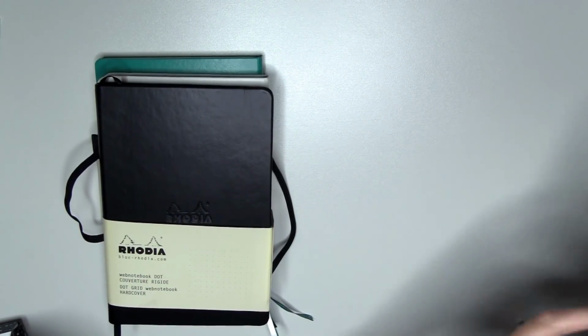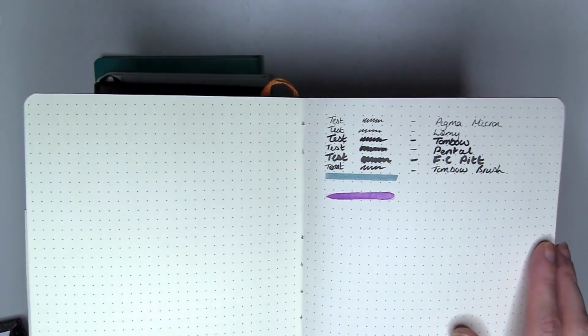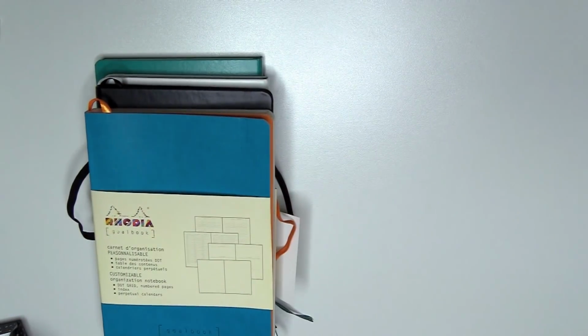Then we have the Rhodia, however you want to pronounce it, Goalbook. And again, extremely similar. Obviously, it's the same paper. Ghosting's around about the same. Watercolour laid lovely on top of here. No page buckling, nothing. So that's that one.